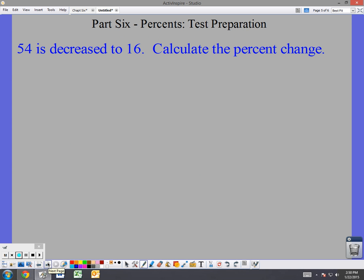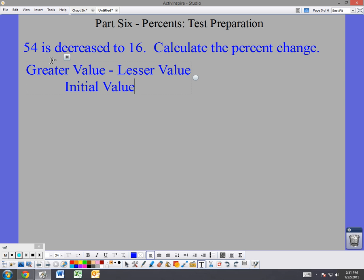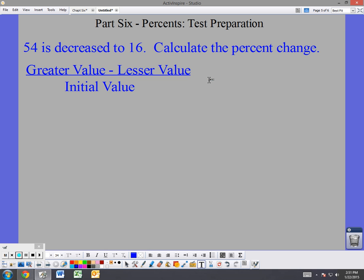54 is decreased to 16. Calculate the percent change. Remember what we do here. Let me type this out. We take the greater value, subtract from it the lesser value, divide that by the initial value, and then times all that by 100.